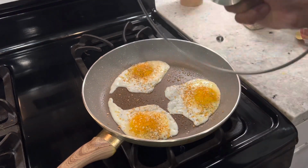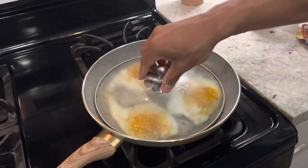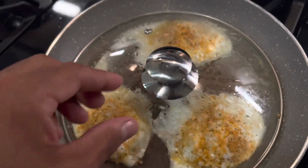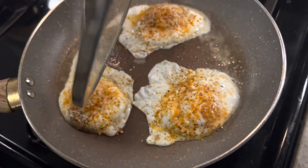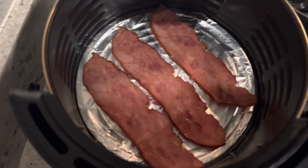Now we're going to place a little bit of water in the pan, cover it up, and let it cook. Now you want to try and keep the top on it just to let it cook, but if you need to check it just to see if they're going good, which they are, we'll let that cook. Turkey bacon is still going. We can check on that. It's obviously still got some work to do.